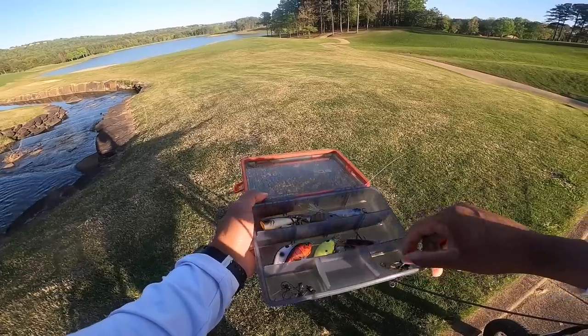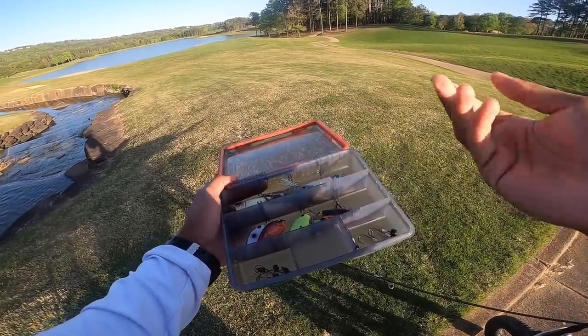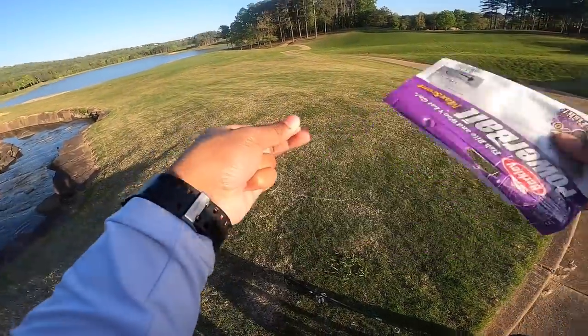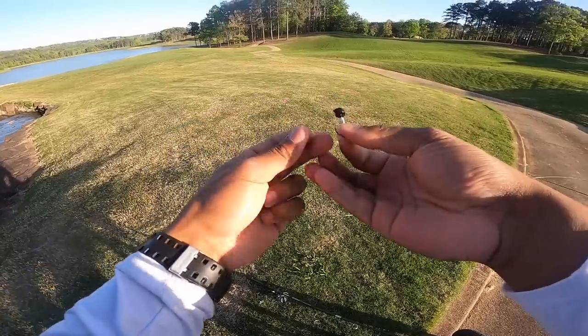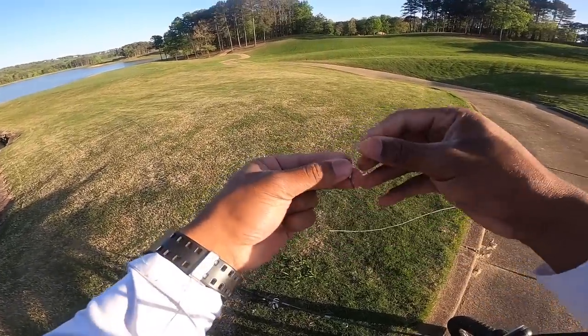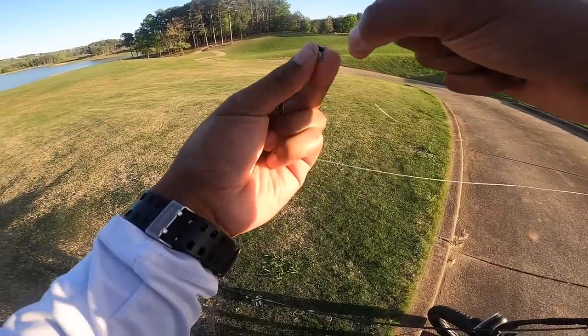And then this right here, it's a little Ned Rig that I just stuck in my finger. But downsizing your lures would always be one thing that I would tell you to make sure you try before you write off any pond. And you don't have to drop all the way down to throwing a Ned Rig. I feel that's kind of giving in a little bit when you really want to see if there's a fish in the water.